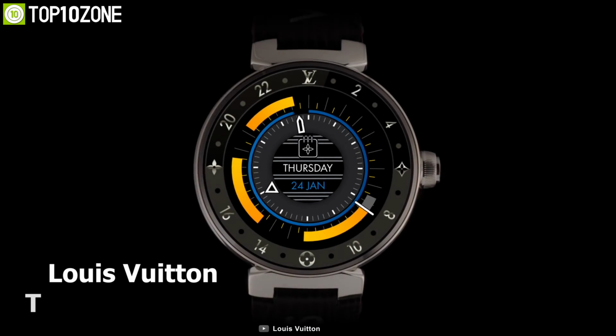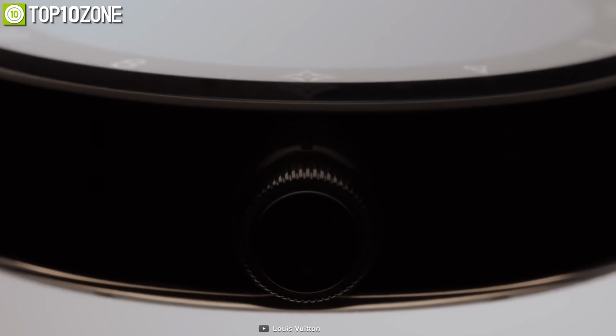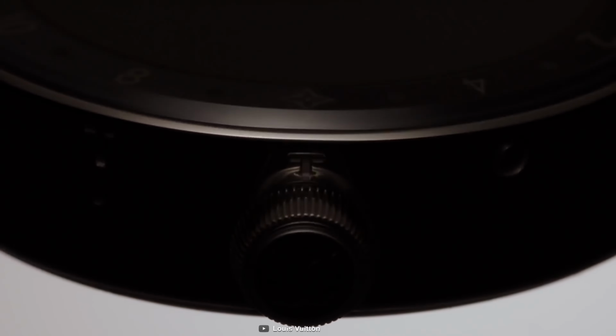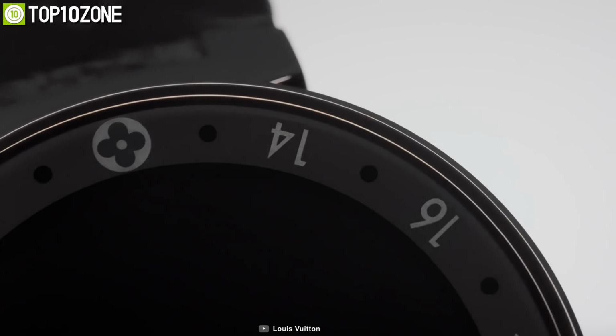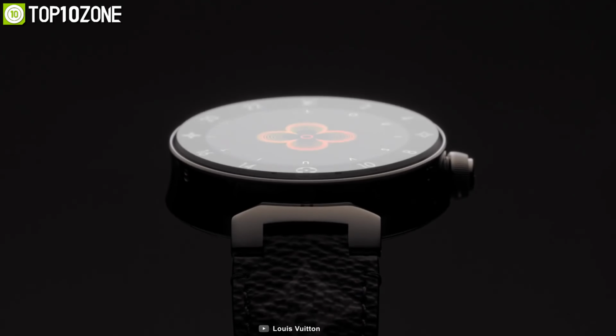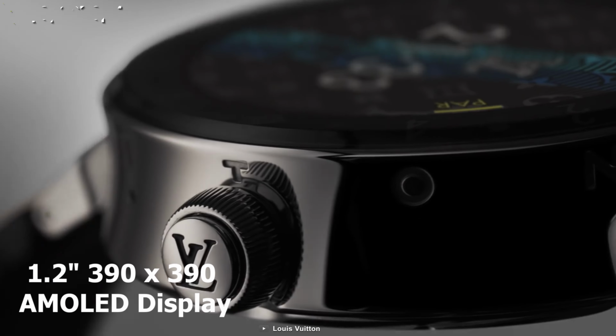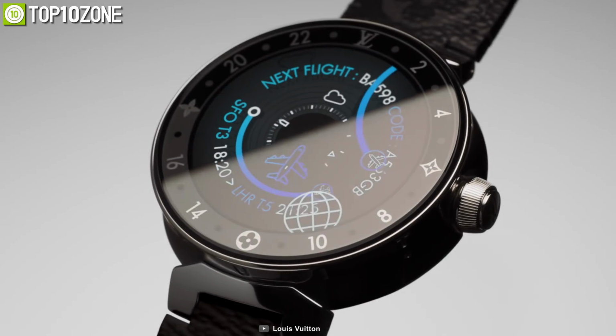Now get introduced to the Louis Vuitton Tambour Horizon, a smartwatch that offers a unique connected experience that fully embodies Louis Vuitton's luxuriousness. From a design point of view, this circular watch has a sandblasted steel case with matte brown PVD finishing and an LV-intended crown on the side to control its various functionalities. All its digital features are showcased in a 1.2-inch 390x390 AMOLED display that beautifully blends in with the bezels.